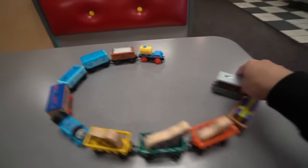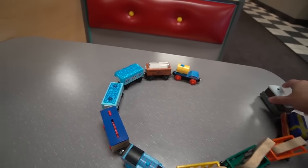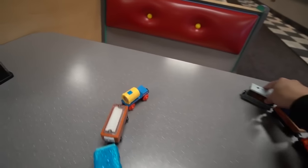Have you played the game? What do you call it? I think it's kind of like Slither.io. But it could not hold the weight though. It could not hold the weight, so I had to go do this.